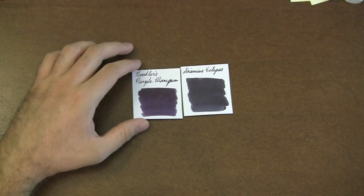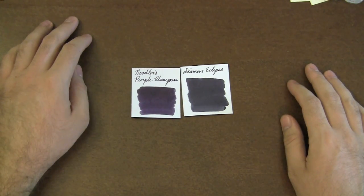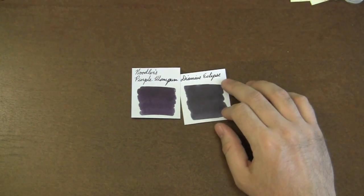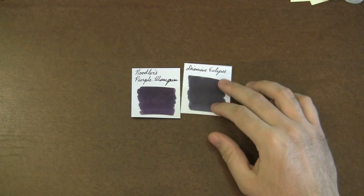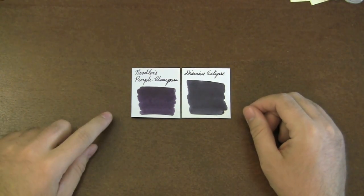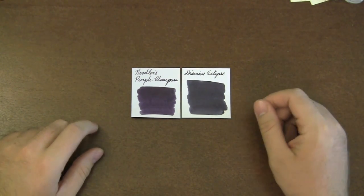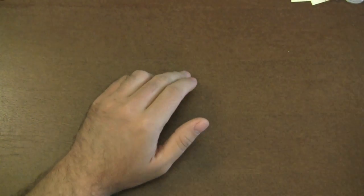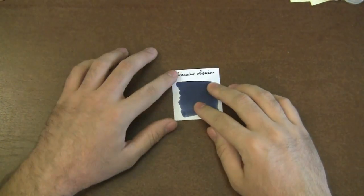And then lastly, I have Noodler's Purple Wampum, which is probably what I would consider to be the closest of all the existing ink colors to what Diamine Eclipse is. Now, Eclipse is still a little bit darker and not quite as pink as Purple Wampum is, but it's fairly close. Okay, so the next one that I want to show you is Denim.